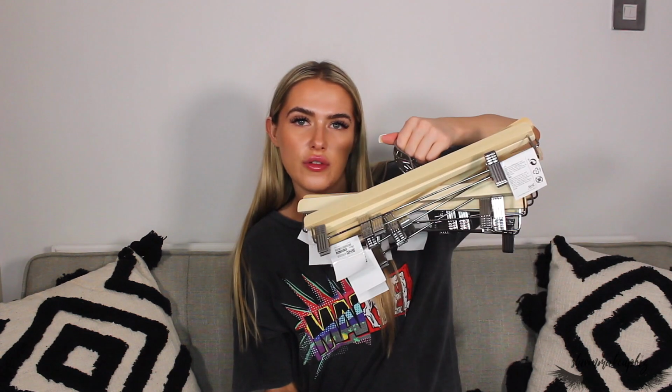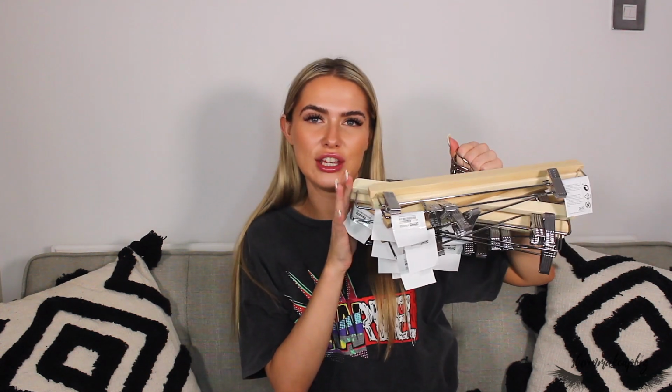So yeah, I picked a bunch of those up. I think I've got 12 of the clippy hangers. I think these are only 75p each as well, which is good that you can just purchase them individually, because sometimes you don't need a whole massive pack. But yeah, I've got 12 of those for my little wardrobe.